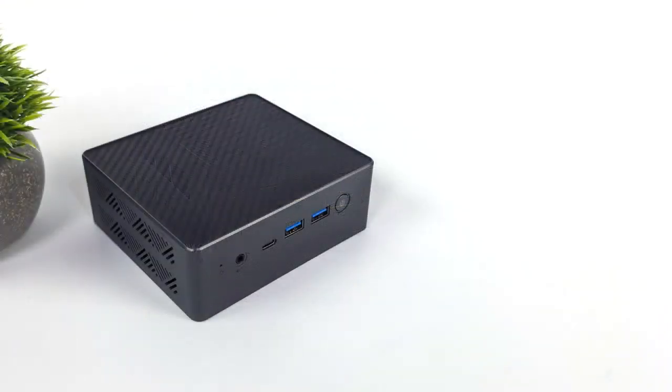This was sent over to me by what I can tell is a newer mini PC company coming to market. There are talks about this going to Indiegogo. I actually told them it might not be a good plan. If they can produce them, I'm pretty sure people would buy them, especially given what we've got here, and if the price is right. Now, that's going to be the main thing.